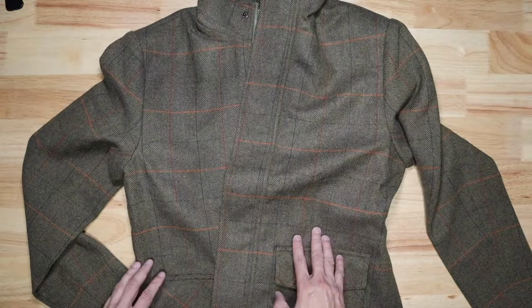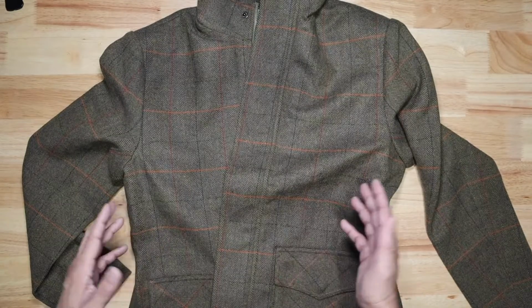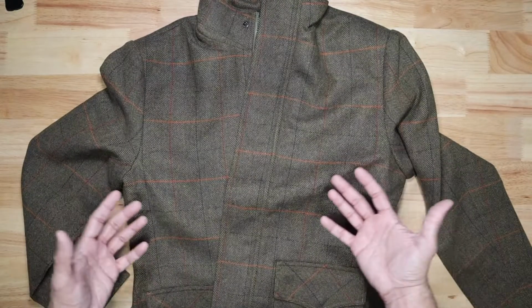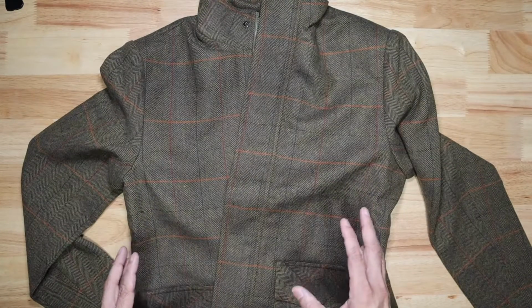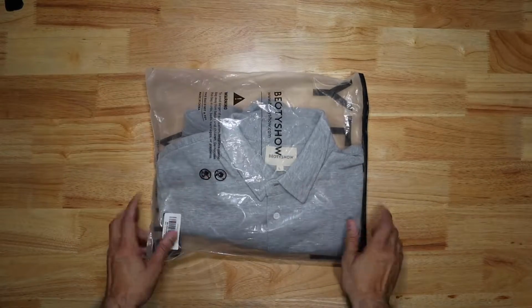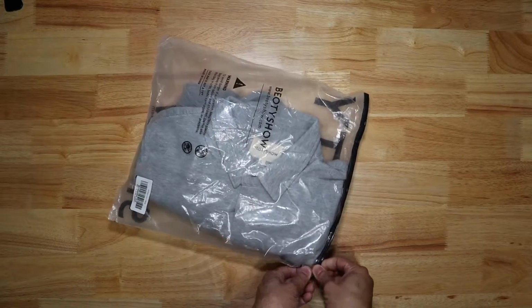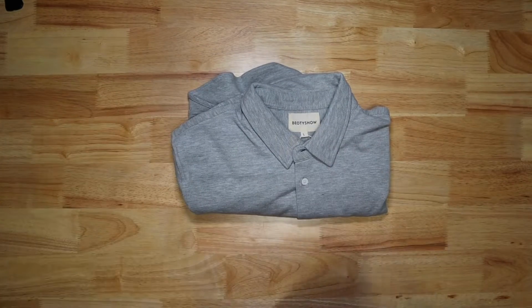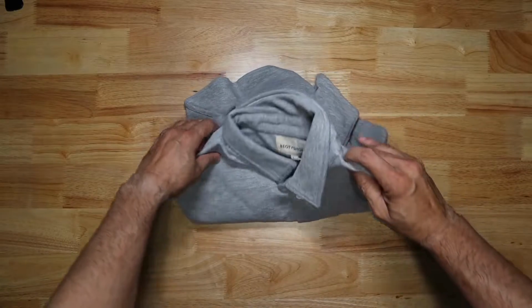So I think it's a great piece to throw into your wardrobe to give you a bit of a different, more regal look. All right, third item here is more of a shirt style. Again, it comes in the bag here. I'll go ahead and take it out of the bag and set this bag off to the side.